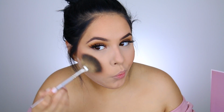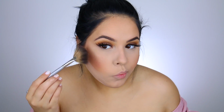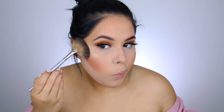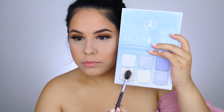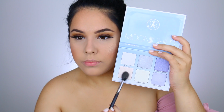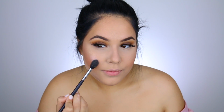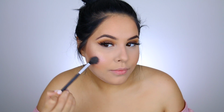For highlight, I'm going in with the Anastasia Glow Kit in Sweets, and I'm going to take the shade Butterscotch, and I'm going to apply that to the highest point of my cheekbones using a Sephora 43 brush. And then I went in with the Anastasia Beverly Hills Moonchild Glow Kit, and I'm taking those two first shades and I'm applying that to the apples of the cheeks just so that I can have a little bling.